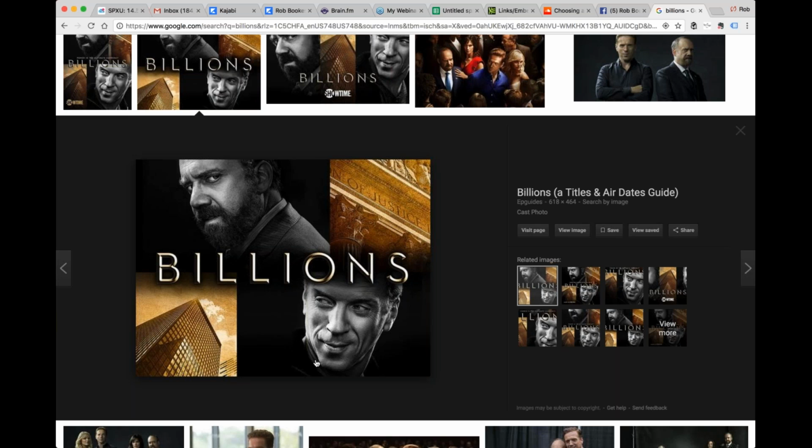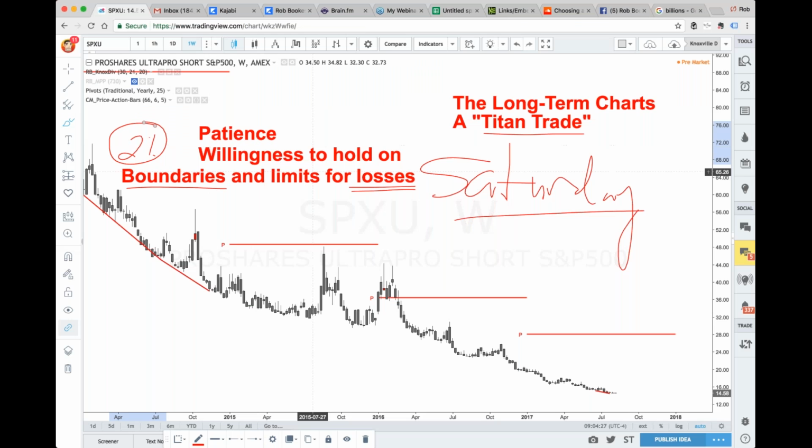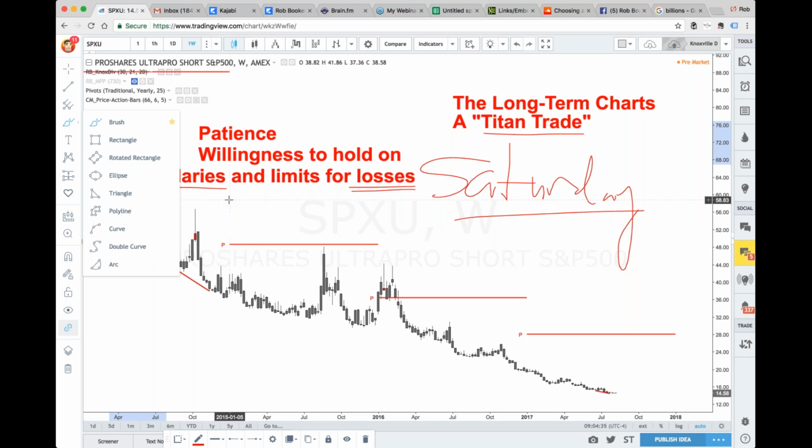And they take huge bets and then they hold on to them until they become excruciating, and then they have to let go and sometimes take a loss. And neither of them ever appears to learn their lesson, and it makes for great television. It doesn't make for a great trading strategy, however. So we need patience. We need a willingness to hold on. We need a boundary and a limit for losses.